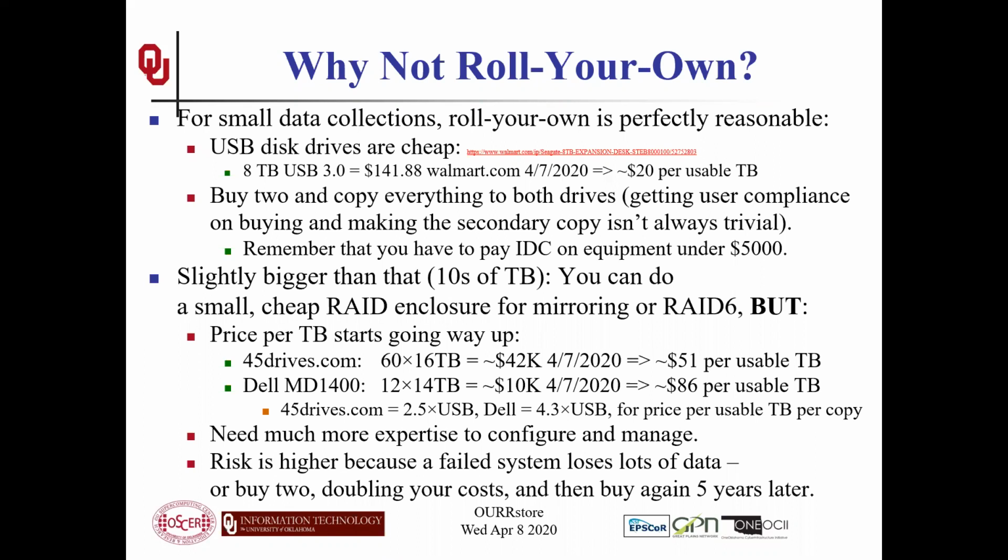And on top of that, you've got to have a lot more expertise to configure and manage this disk resource. And of course, your risk is always going up and so on, right? And by the way, in both the case of the USB drives and the RAID system, about every 5 years, you've got to buy a new one. In theory, you might be able to run it out 6 or 7 years, but much longer than that, you're going to regret it. You really want to start replacing it along about 5 years.